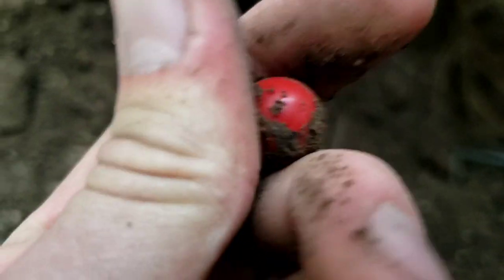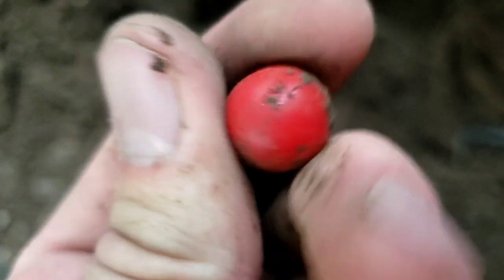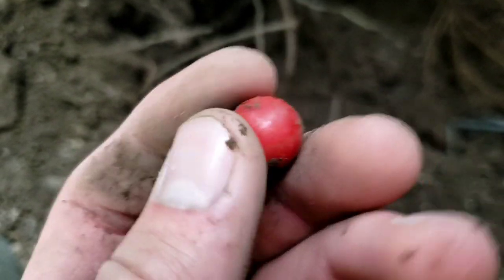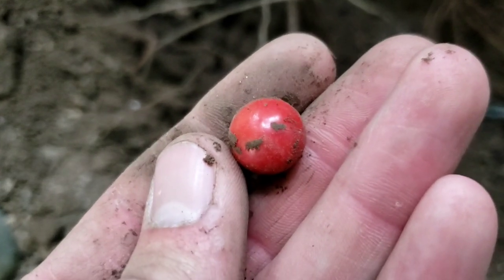So I see something lying in situ. Appears to be another marble, my second one of the night. And this one, it's looking like it's just going to be an opaque, but that is okay though. I will take an opaque marble. It's definitely got some age to it, probably off of a game of Chinese checkers or something like that, but it's still a really cool find. I'll take it. Let's see if we get something else.